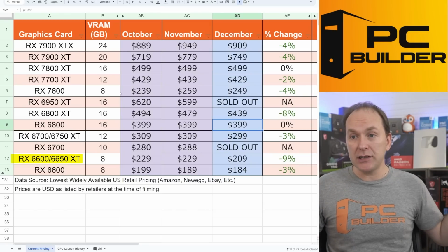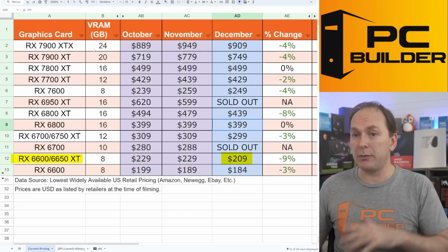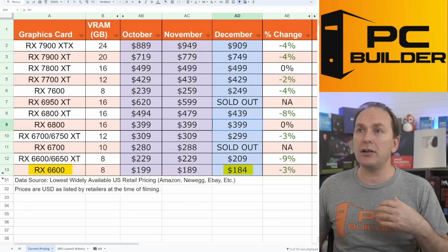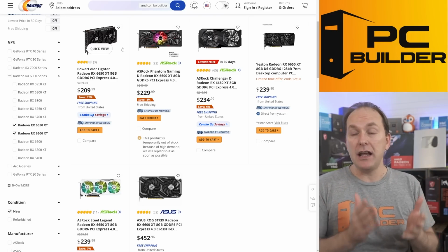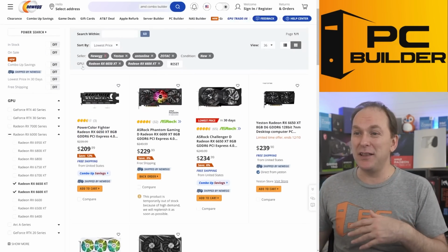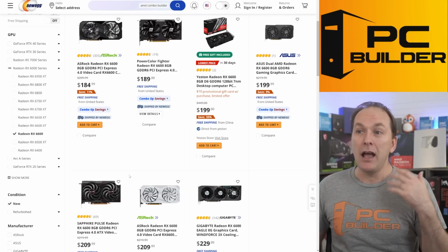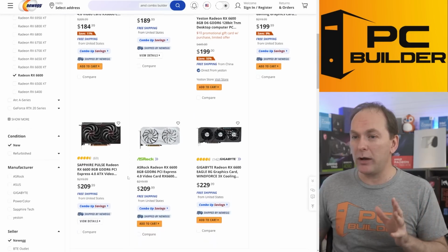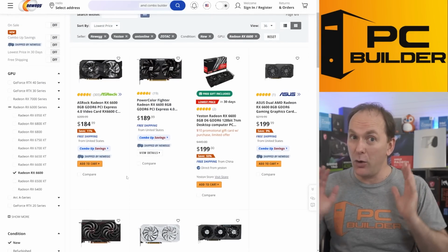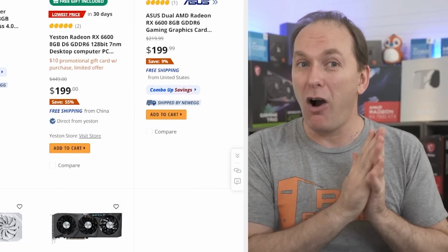And then of course, to finish out, the 6650 XT hit $209 just today, even better than Black Friday and Cyber Monday pricing, and the 6600 at $184. I would say kind of the same thing. The pricing on these is good. However, there's not a lot of models left. You can see there's really only a handful of models left, even over at Amazon. But the 6600 looks a little bit more healthy, with still four or five models. But I know AMD wants to shove these out the door and force you to buy a slightly overpriced RX 7600.